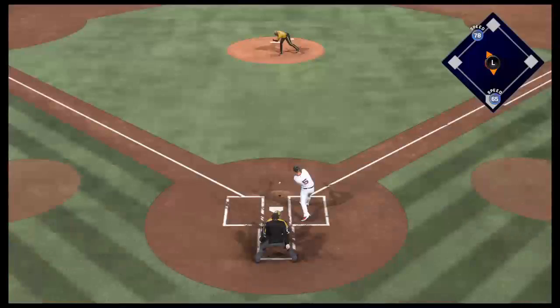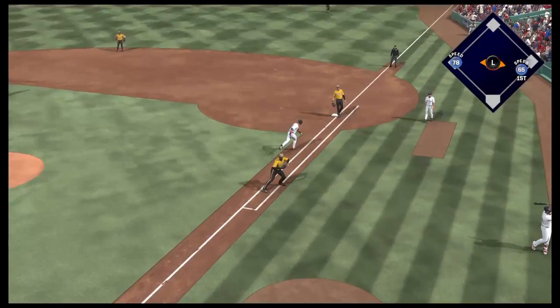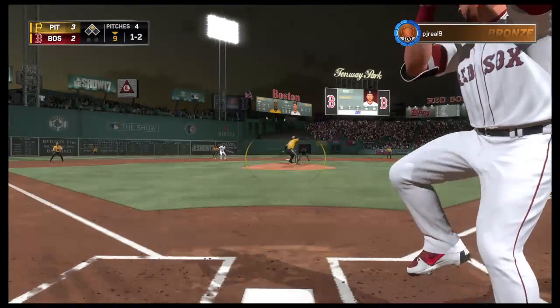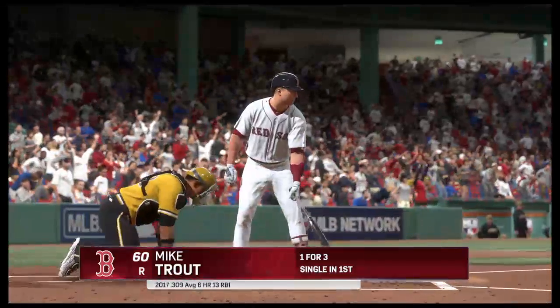Getting a few steps off second there. Now the pitch. Tapped up the first baseline. That's a foul ball. No one out with a runner at second. And they really bunch him up on that one as he swings and misses for the first out.